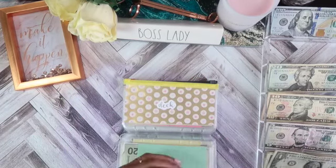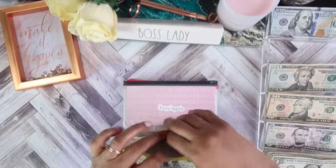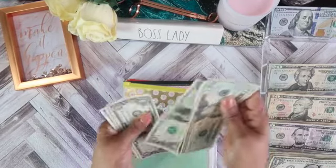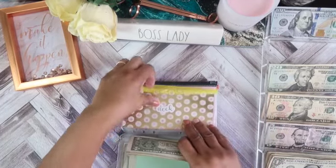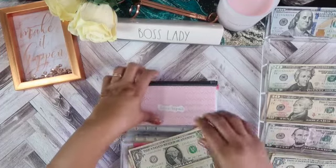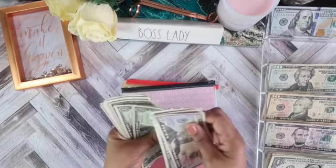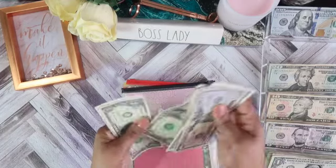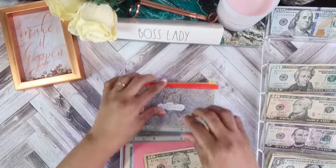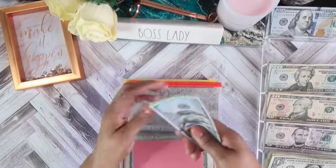Deck will get $4. One, two, three, four. So it gives us $38 in deck. Home repair will get $4. One, two, three, four. So it gives us $62 in home repair. Mattress will get $10. So it gives us $220 in mattress.